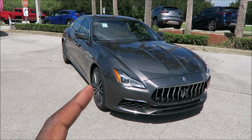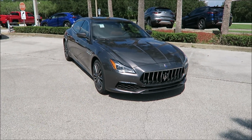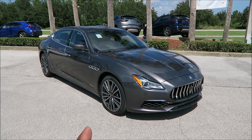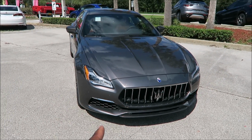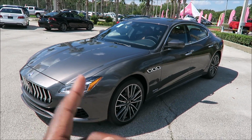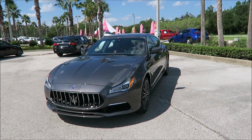And this is the $120,000 Quattroporte Granlusso S. That's right, I'm starting off with the price. I'm gonna change it up a little bit. For anybody who likes to skip to the end to just see the price, right off the bat, $120,000 for this car. Now what I'm gonna show you is the exterior, the interior, what's new. Also, we're gonna take it for a drive. You're gonna hear that exhaust, and we're gonna see if you guys are gonna like this car for $120,000. So let's dig deep into it.